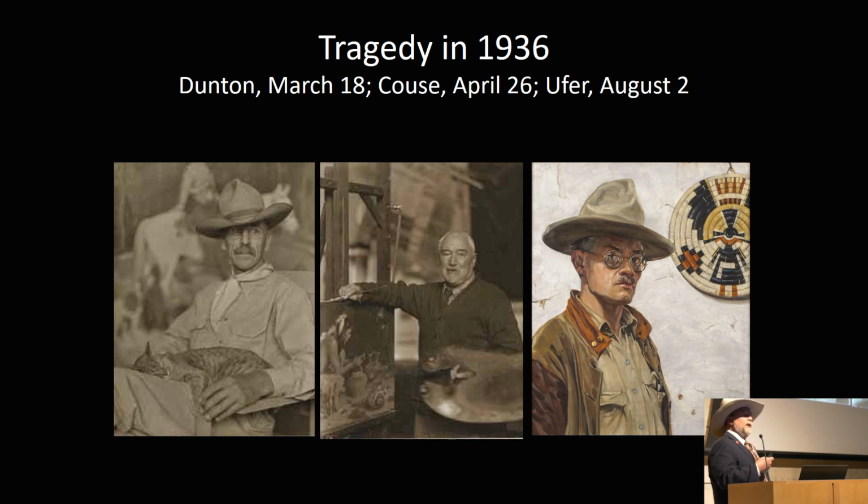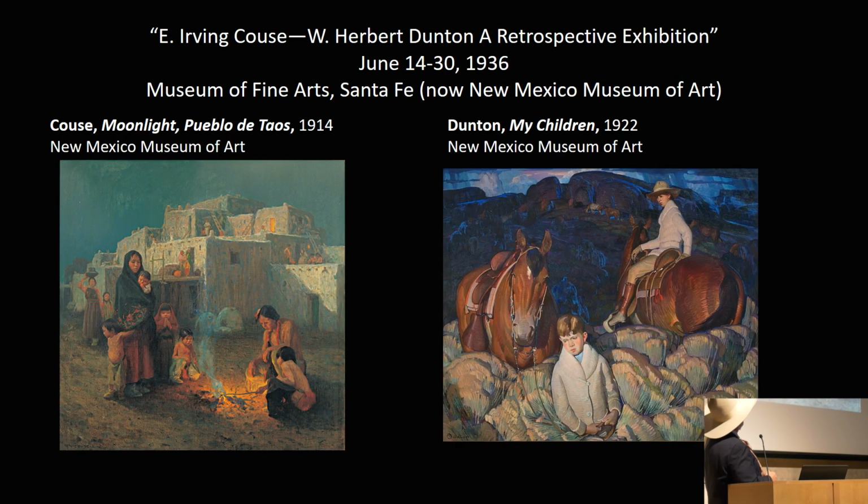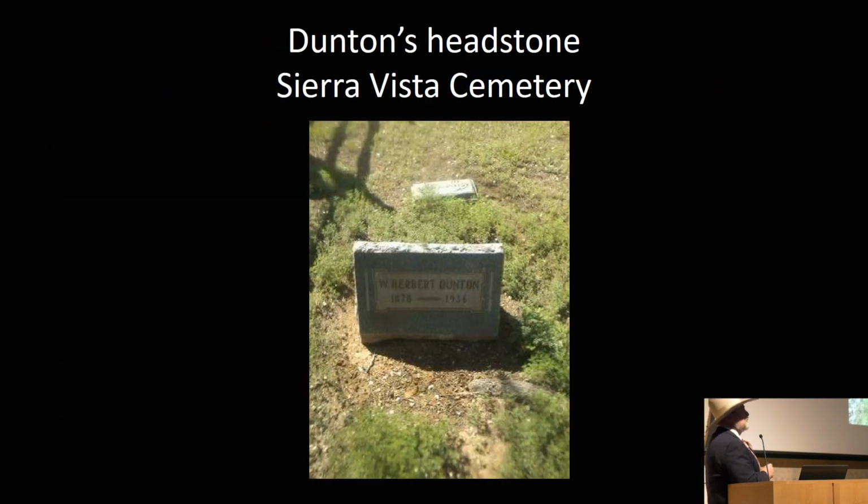Sadly, he died of three different types of cancer in 1936, the same year that Couse died and Ufer died. It was a tragedy in Taos, the Taos Art Colony. A Couse-Dunton retrospective was held at the Museum of Fine Arts in Santa Fe. Both these paintings were in that show. This is his grave at Sierra Vista Cemetery out near Taos Pueblo. I visit that grave whenever I'm in Taos. It's just something I feel I have to do. Pull the weeds up and make it a little more presentable because nobody else goes out to do it.